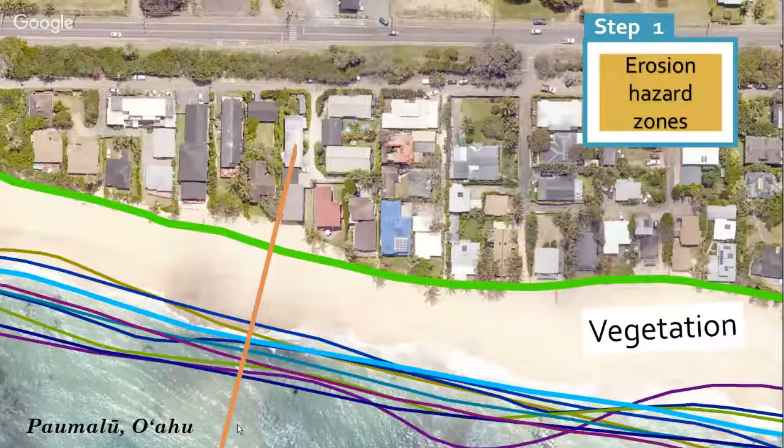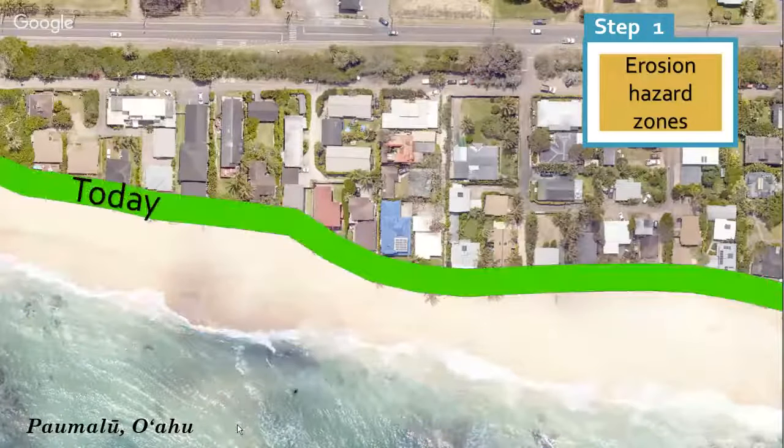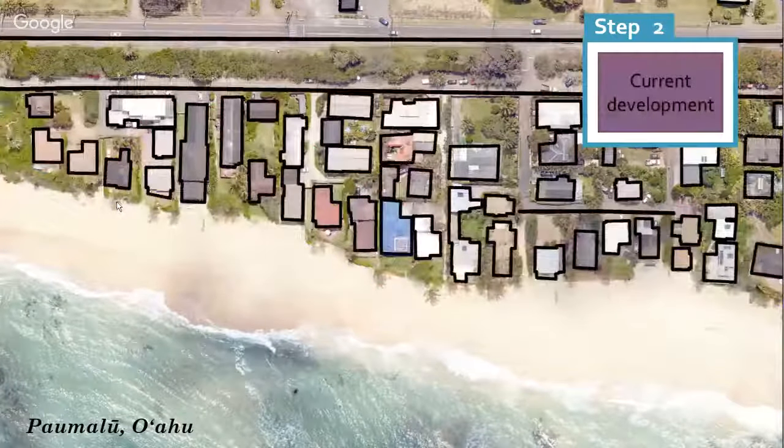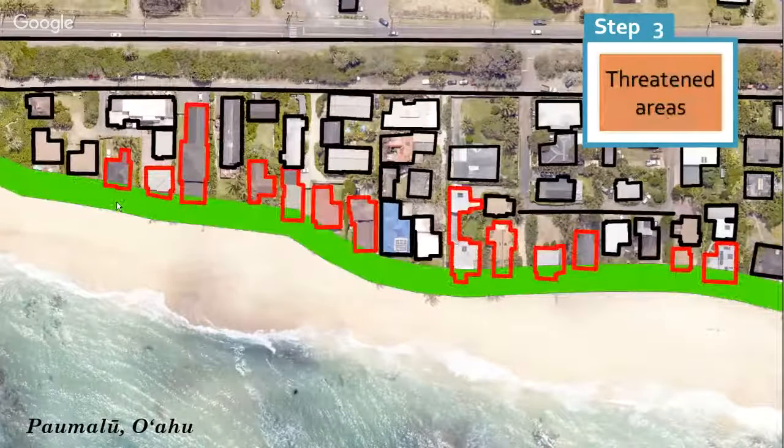Once we have that information, we can put it into our sea level rise model, which then produces erosion hazard zones, which we did for today. And we look at 1, 2, and 3 feet of sea level rise. Once we do that, we can move on to our next step, the beachfront structures. That includes homes and roads, and you can see that I've outlined them here in black. And then we overlay the 2 layers and identify the overlap in red.